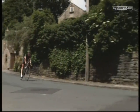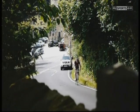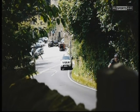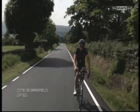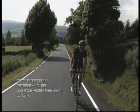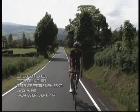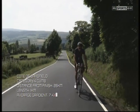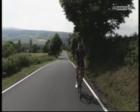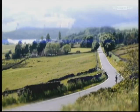So we've come over the climbs of the Strines. We've had a sharp descent and a sharp left-hander through Bradfield, which will be quite key with gear choice for the riders. The climb onto High Bradfield now is a little bit shallow in the first part, but it continues up for possibly 1.5 kilometres. It's got some beautiful views at the top, but the riders won't see that. They'll be going hard to get over this climb.